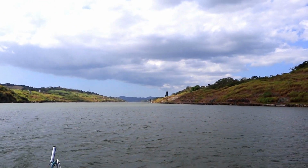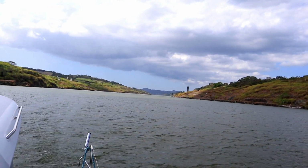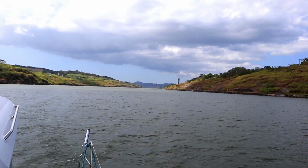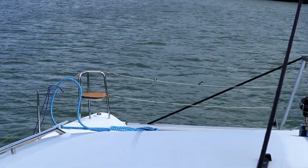Making our way to the final locks. Finally, it wasn't until about 2 o'clock that we left. Swallows, if you were here last night, you could have eaten all the bugs on the boat.